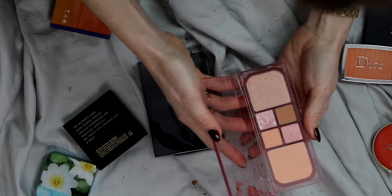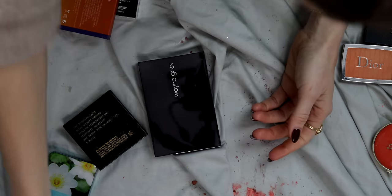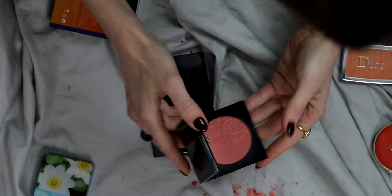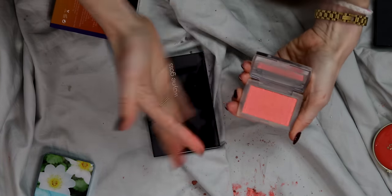The K-Beauty stuff, I think it's cool. I think it's cute. It's just not for me. And so I'm going to pass this along. What is this? Another Pat McGrath blush. That is so pink though. What is that one? That's Divine Rose 3. Yeah, it's kind of a soft rose. Okay, I'll keep it.